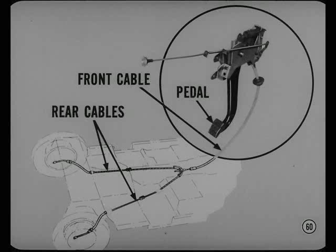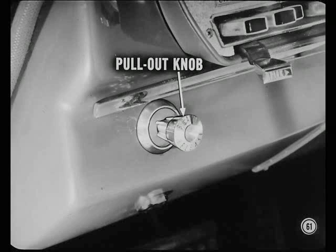Now, the new Plymouth and Dodge parking brakes operate on the rear wheels. They're cable connected to the foot-operated parking pedal. You'll notice, too, that the pedal release is now a pull-out knob arrangement here on the left side of the instrument panel. Just pull the knob out to release the brake. That's a good feature. Does that about cover brakes, Raleigh?